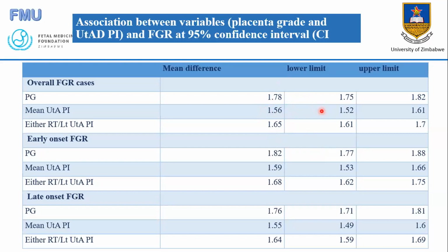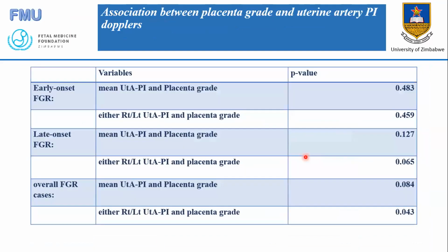Data was further categorized into early onset and late onset, and the findings were relatively similar, such that we can generalize our overall findings to both early and late onset. Furthermore, chi-square Pearson was used to find the association between placental grading and uterine artery Dopplers, and findings showed that in early onset and late onset, there was a positive association, but it was statistically insignificant since the p-values are greater than 0.05. But in overall cases, either right or left uterine artery Doppler proved to have a good association with placental grading, as depicted by a p-value that is less than 0.05.